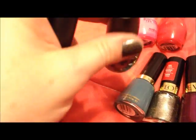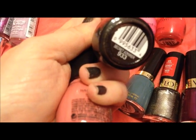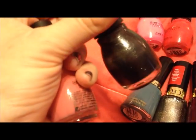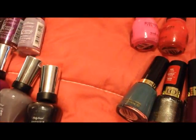And this is a black one. Which one's this called? Secret Admirer. It's a sparkly black, but I didn't like the way that it looked on my nails. It was too goth, and I'm kind of over that now.